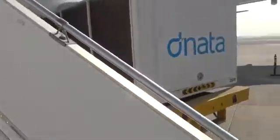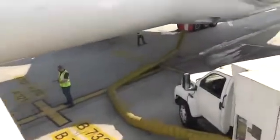Okay, this big thing here, of course, when the plane isn't on, the air conditioning doesn't work. So this truck that is next to these steps and the engine is actually an air conditioning truck. That big pipe there is purely to air condition the plane while it's chilling out on the runway.